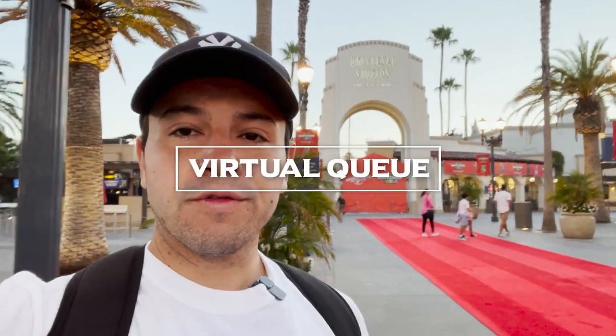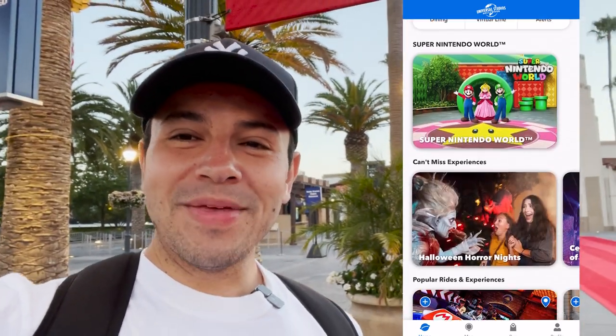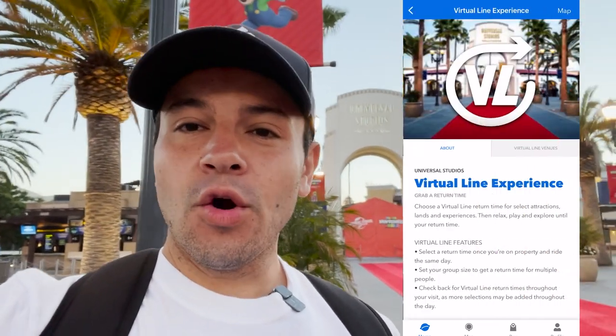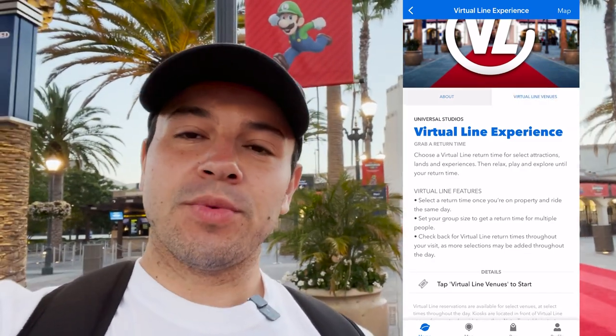Starting with option number one for getting into Super Nintendo World here at Universal Studios Hollywood, that is of course going to be joining the virtual queue. If you're familiar with theme parks, you're probably familiar with virtual queues at this point. Essentially, you will have to download the Universal Studios Hollywood app. I had to pause there for a second because I almost said Orlando. At park opening, you'll have to try to join a virtual queue. It's essentially the old school take a ticket. Universal will give you a number and they'll call your number, and then at that point, you can go and get into Super Nintendo World.